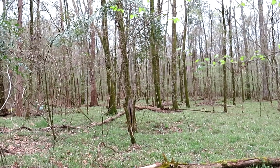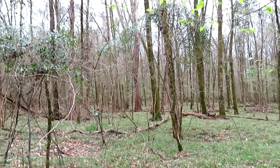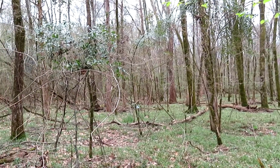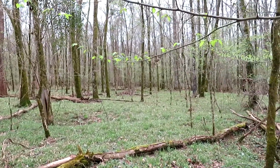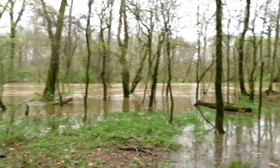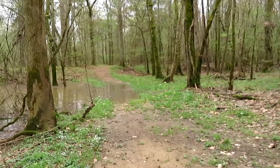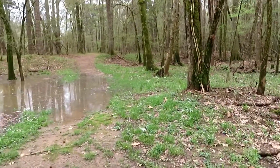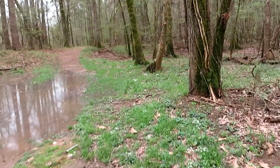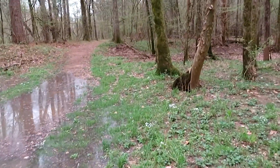There's tons of spring beauty. That's what all the little white dots are, if you can see that in the video. Beautiful little meadow-like area. Little spot through here where it's creeped up over the Flint River Greenway. Let's walk around to the side of it.